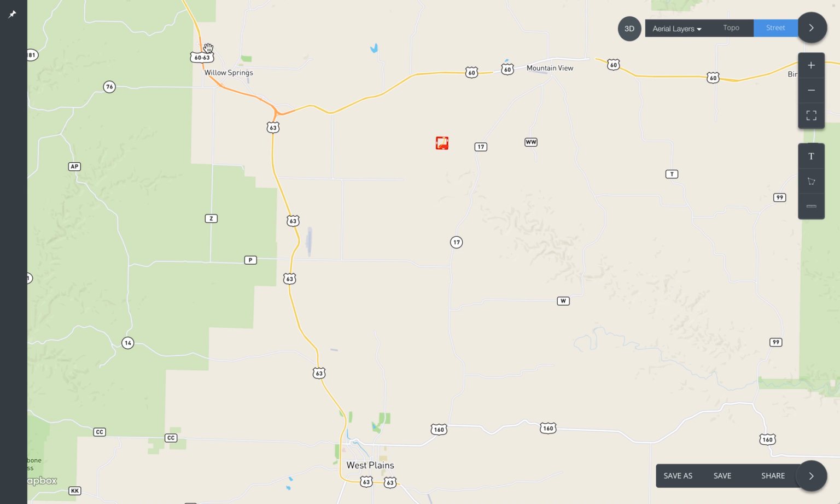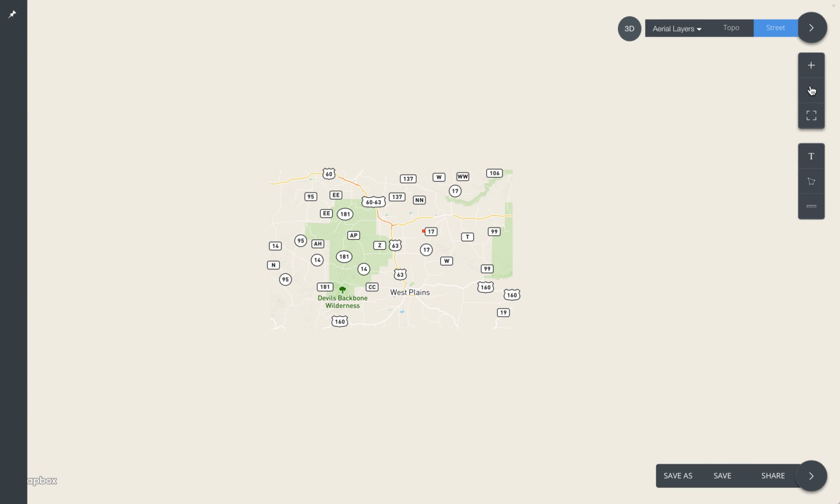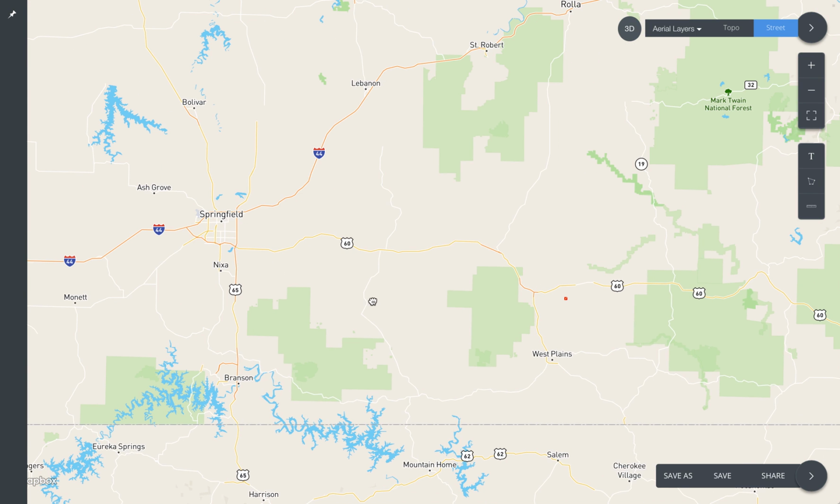To the northwest is Willow Springs, Missouri, which is another small town, but it does have some different stuff going on. And then to the south, you're only about maybe 15 miles out of West Plains, Missouri, which is by far the largest regional city in the area. So for your major shopping, you've got West Plains. Or, by the way, if we zoom way out, you're really only about an hour from Springfield, Missouri, which is a fantastic city. It's where our office is located, and it's the largest city in southern Missouri. So you're about an hour out of there.